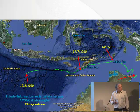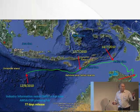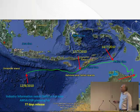What can happen in 77 days? How far can things go? Well, here's an example. Now, it might be an extreme example, but this shows the limits of what you could find happening to a patch of oil floating on the surface after 77 days. This shows what happened to a drifter that was released by AIMS over here, and after 70 days, where did it end up? Way over here.